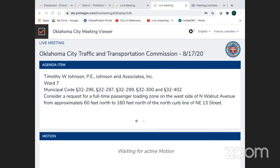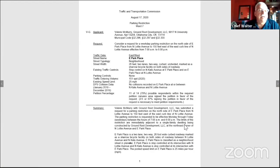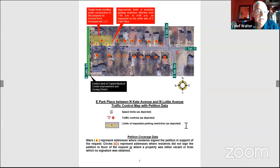Here we go. Okay, now we're on to item 5G. Item 5G is Valerie McMurray, Ground Route Development LLC, to consider a request for a weekday parking restriction on the north side of East Park Place from North Lottie Avenue to 150 feet east of the east curb line of North Lottie Avenue, effective from 7 a.m. to 6 p.m.